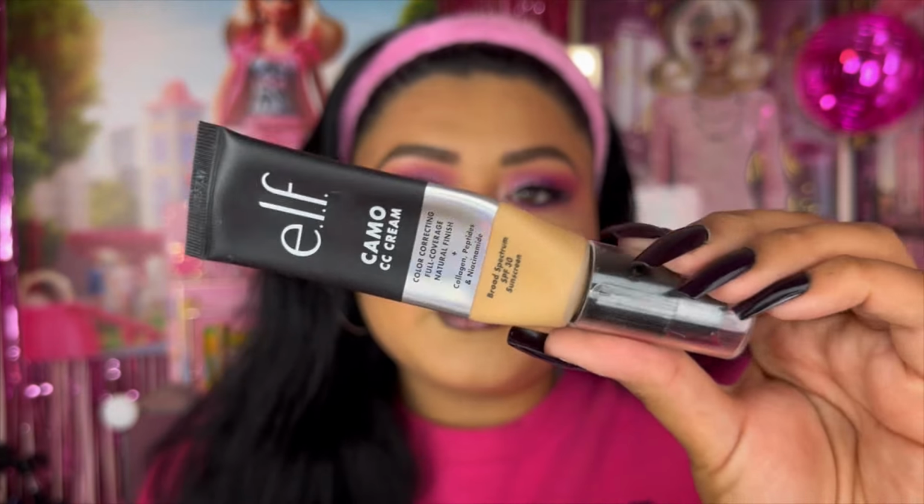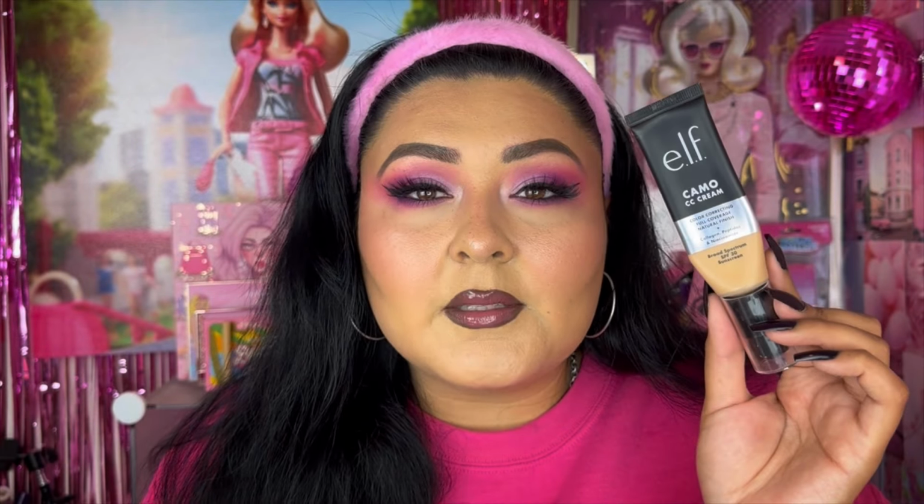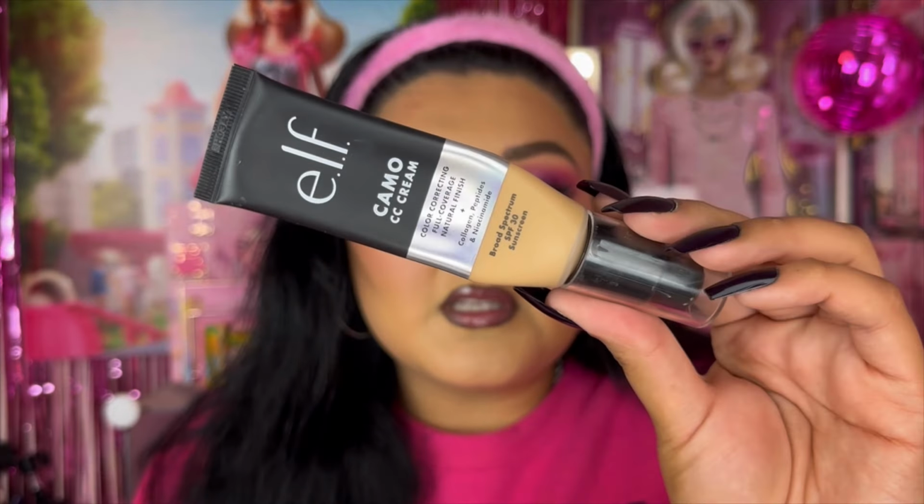It is color correcting, full coverage. It has a natural finish, which I definitely agree with. It has collagen, peptides and niacinamide. It also does have sunscreen in it, so it has SPF 30. It's just so good. When I go traveling or whatever, when I need my makeup to look good, this is what I reach for.